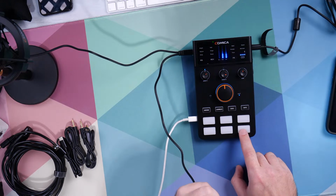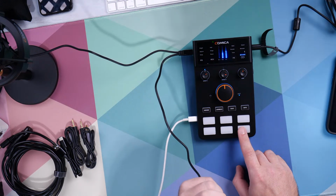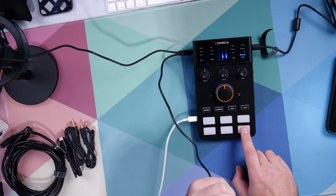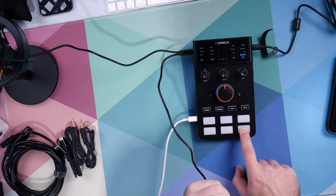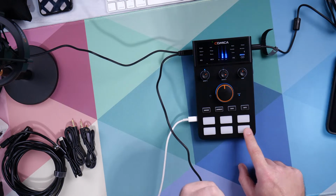Then this one is user defined. So you can record something in here, which I believe the way you do it is you hold the button down and then you make a sound and then it'll record that sound into the button. So, welcome to the live stream. And now I should be able to push that and it'll say that. Welcome to the live stream. Oh, it didn't quite work.